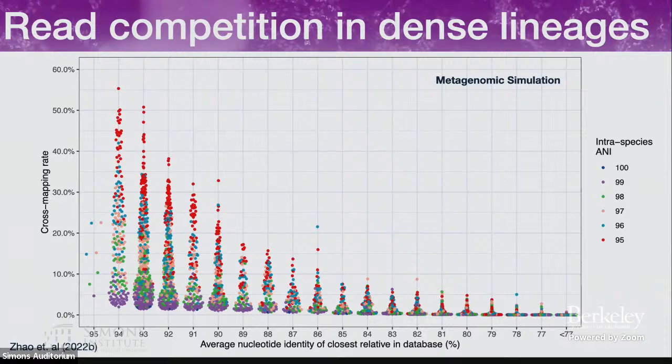And then the color is how diverse your species itself is, meaning the strain in the reads. When it's red, it's pretty far away from the strain in the database, whereas here, they're the exact same strain. And so you can see two patterns.